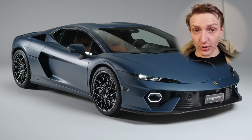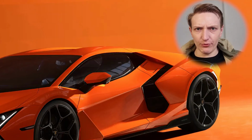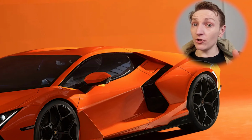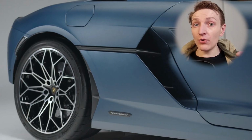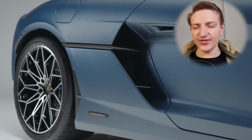The problem with the Revuelto was it had these side air vents, which had lines going everywhere, which I thought looked odd. But this one is a lot more streamlined, and I think it looks a lot cleaner, and the styling is much more pared back and refined, while still looking interesting and like a Lamborghini. I think they nailed the side of the car.